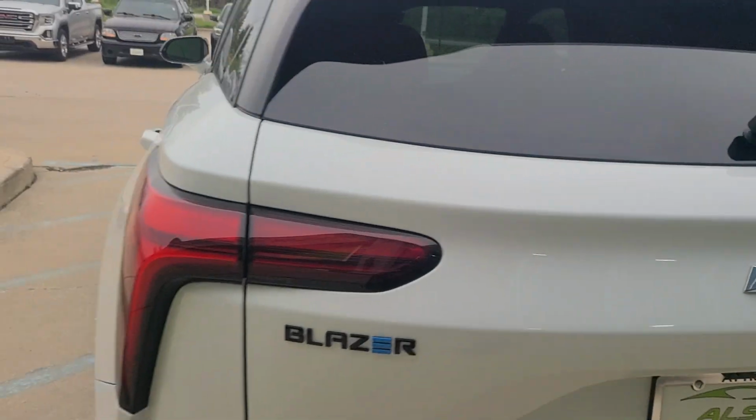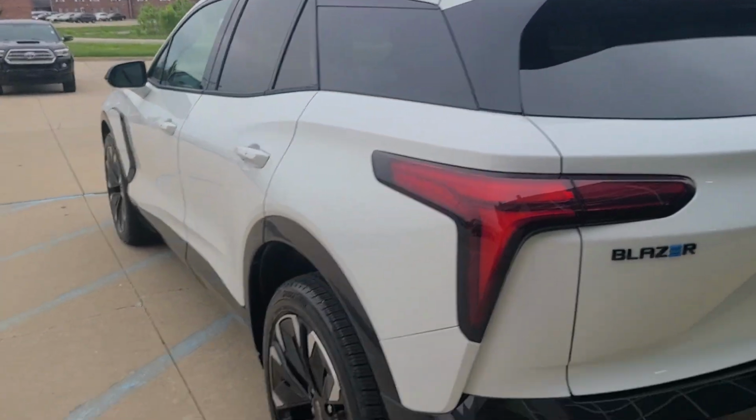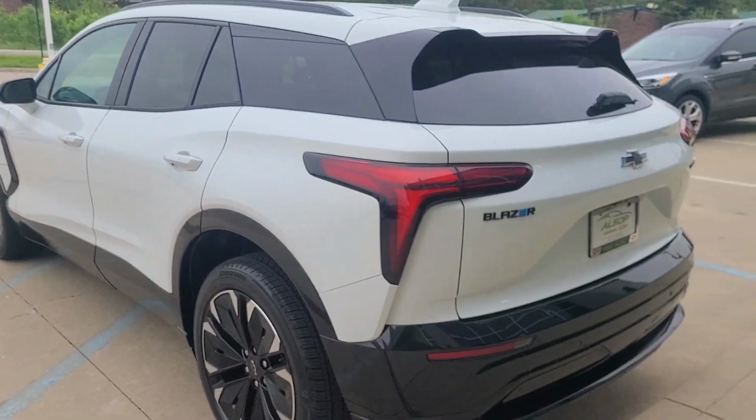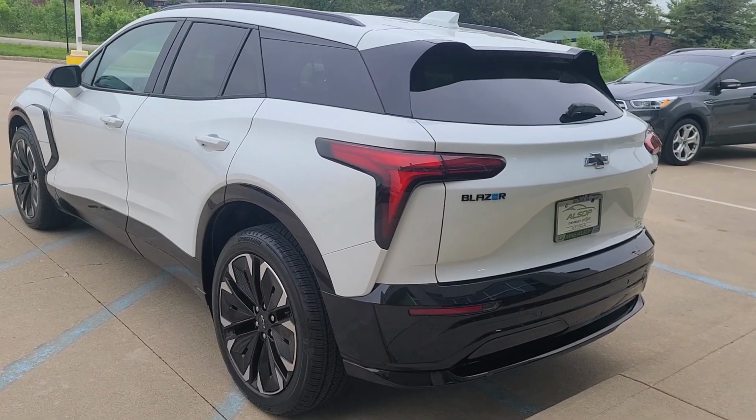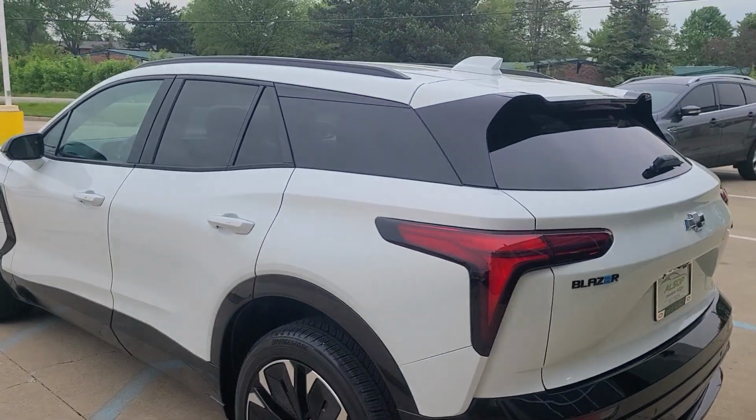There's going to be an SS version of this also come out. It's not quite out yet. It'll have 22-inch tires on it. That's crazy. It'll be over 500 horsepower and under 4 seconds to 60, so Chevy says. We'll have to wait and see.